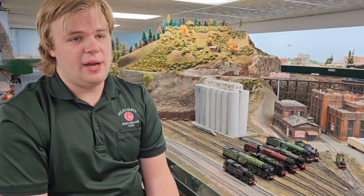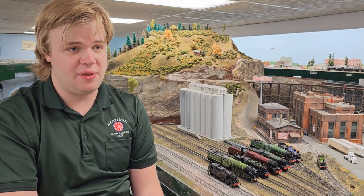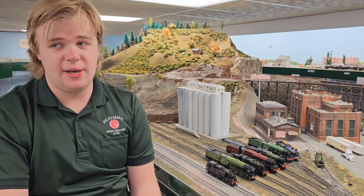So all of these models are what we call 00 or 1:76 scale, but they run on HO scale track. This is because in the 1930s, when HO scale started to become a thing over there in the UK, the manufacturers of the day could not fit their mechanisms into HO scale models of the prototypes. This is because in real life, UK steam locomotives are much smaller than steam locomotives in the rest of the world.